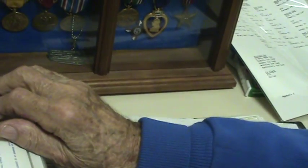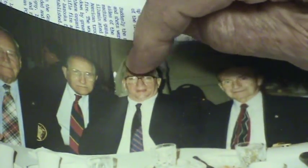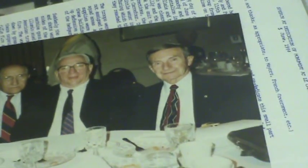These are all C Company boys at a convention that we went to. Bill Douglas and Bill Doyle. I know these fellows, I can't think of their names now. But that's about it. This picture here was taken down in Virginia. Here we go, some other pictures of Big Bill Doyle. There you are. Good looking guy.